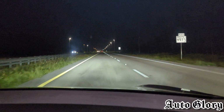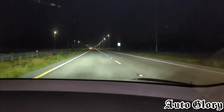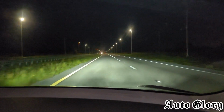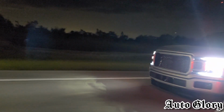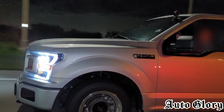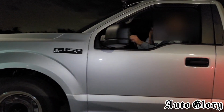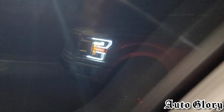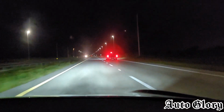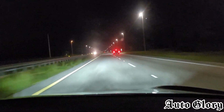The F-150 owner let off the gas a little early. That was a mistake. But just for entertainment purposes, we're going to do a second round for you guys. Are you ready? 1, 2, 3! Had a slight jump on him, and he still pulled on you.